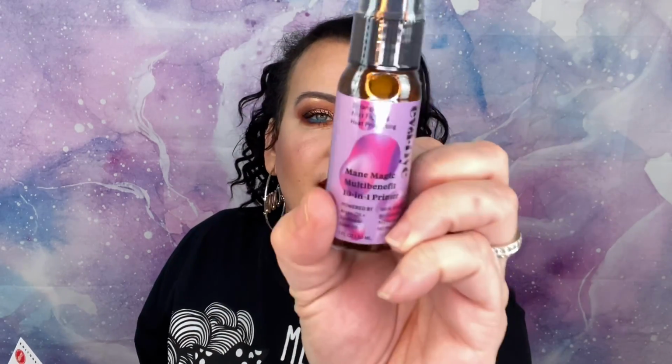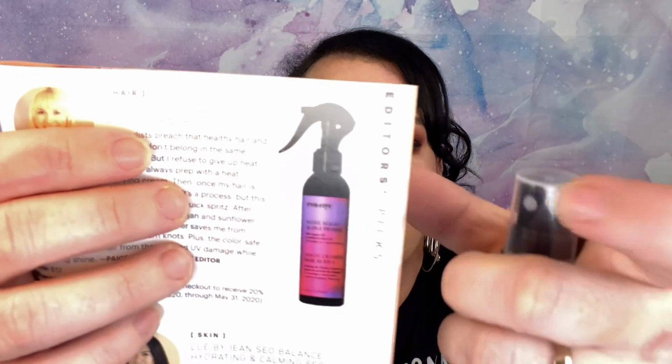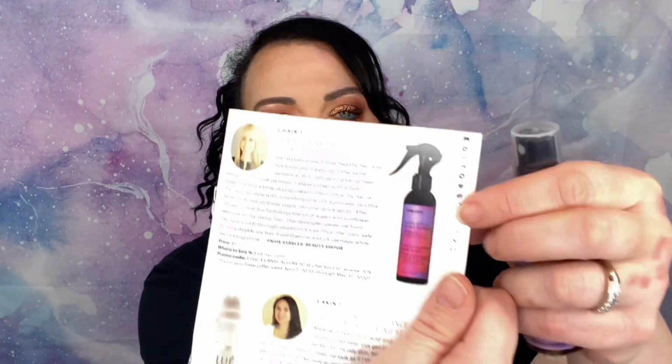The next thing I got is Eva NYC. It says 10-in-1 primer. Oh, this is for your hair. So this is like a heat protectant, which I like because I like to use flat irons for my bangs and stuff. And my daughter likes this stuff as well. All right, so this is what the full-size item will look like. It would be like a sprayer. And of course, this is a sample size. This is like a spray that you push down. And a full size would be $12.